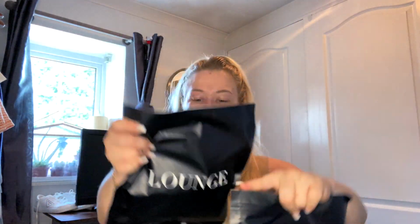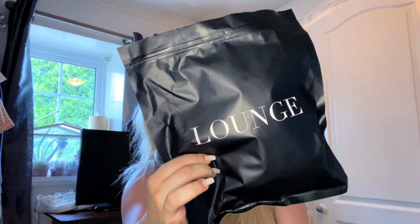So I have two packages inside. This is how they come packaged, in the seal-locked bags. The bags are 100% biodegradable, which is nice to know. So I have three sets from two different collections. I think I got the contour set and the mesh set, but I will add on screen all of the sets that I've bought. I think I've got them in white, black and another colour, but I can't quite remember. I did order this a couple of weeks ago.